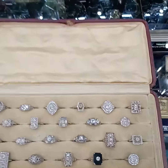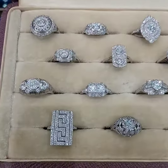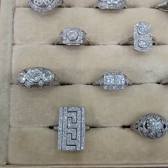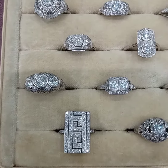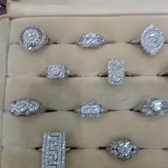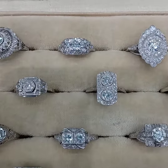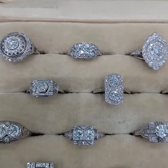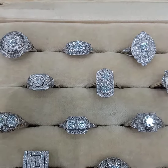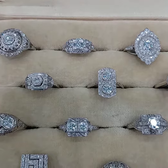Just to go through a few of them with you, we have this beautiful ring in the corner, which is designed in a Greek key pattern, which is very geometric, very Art Deco, set with small old brilliant cut diamonds. Above that, we have a two stone ring set with two transitional cut diamonds in a square shape setting in the center, further decorated with small diamonds.